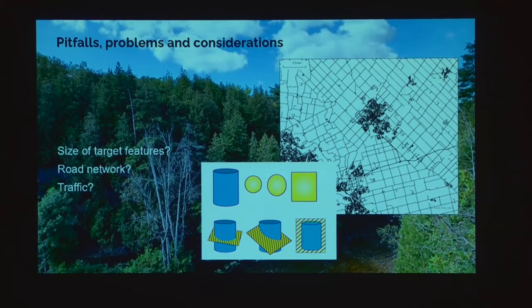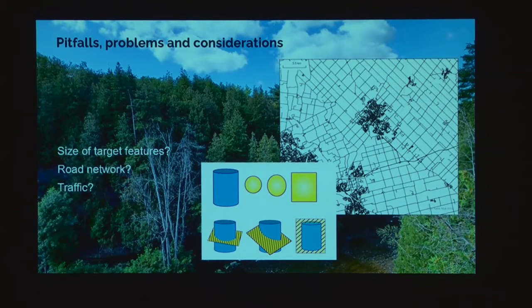And finally, while gravity surveys aren't affected by anthropogenic features in the same way that some of the electrical methods are, like overhead wires, we do have to consider heavy traffic. We don't want to get people hit, and of course, vibrations. So those are some of the pitfalls and considerations.